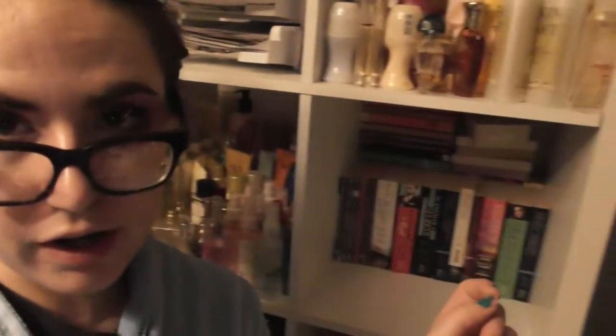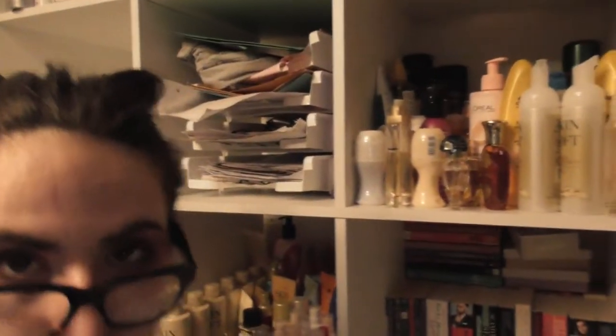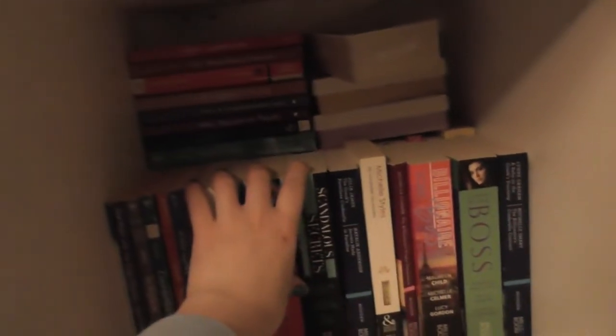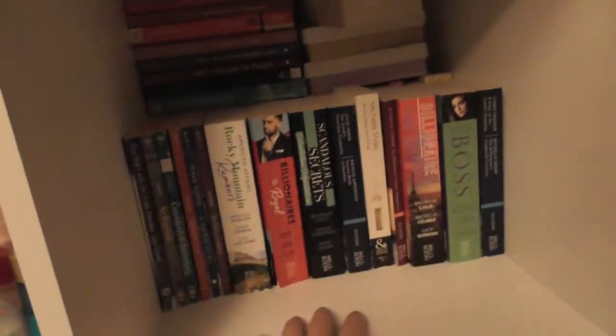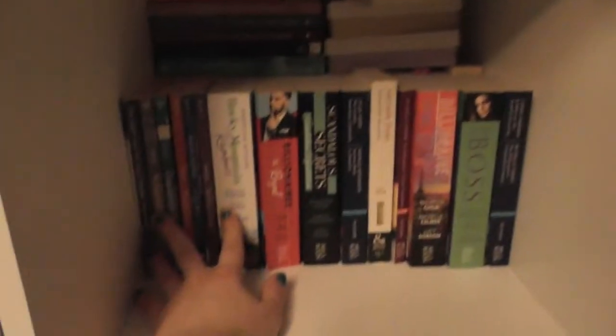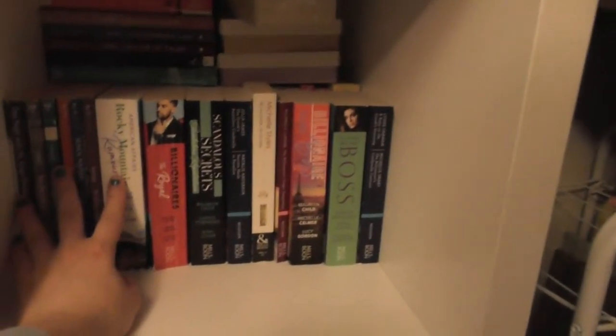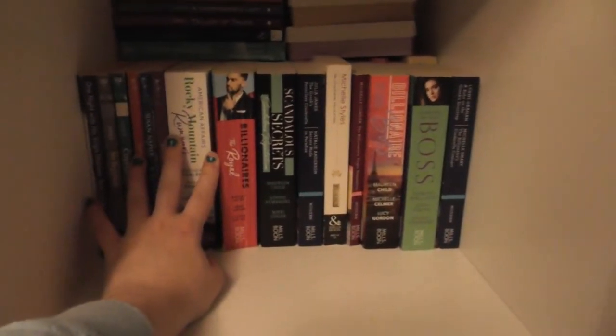So this is how far I am in putting stuff back in. I know, it still looks really cluttered, and it is, but that's gonna change over the next year, hopefully. So these are pretty much all Mills and Boon apart from one Catherine Cookson in the back corner there that slipped in. But yeah, these are my love at the moment. That's all I've been binge reading.